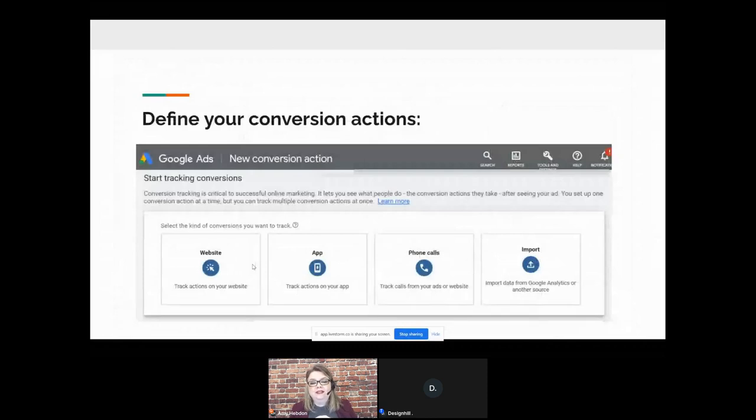You're also going to need to define your conversion actions. And like we talked about just a little bit earlier, conversions aren't a standardized metric. So anything that you define as being important to your business, you can enter in here. You can use tracking code from your website. You can import, you can track actions on your app. You can track phone calls as conversions if that's what's important to your business. Or you can import your goals directly from Google Analytics or from offline data. There's a lot of ways you can get conversions into the system.